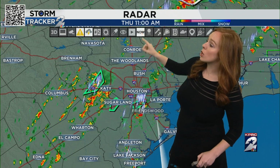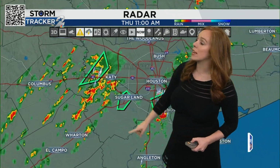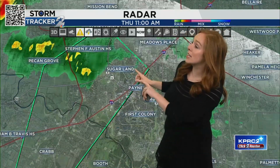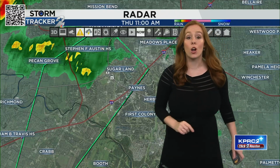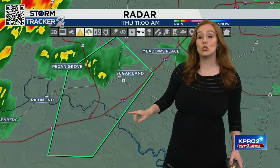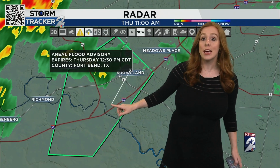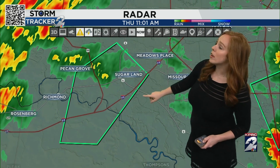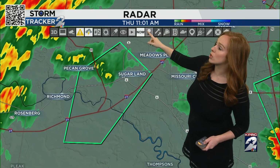So I want to start with the first aerial flood advisory that was issued. This is going to include a big portion of Fort Bend County, especially Sugar Land, Stephen F. Austin High School, Pecan Grove. This is a flood advisory in place through 12:30 this afternoon. That flood advisory is because we've seen 2 to 4 inches of rainfall here. More showers are possible. This means ponding on the road is certainly not out of the question.